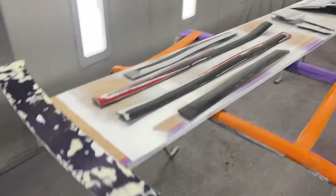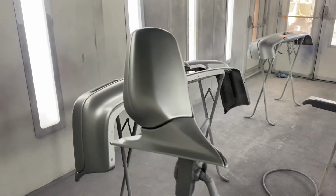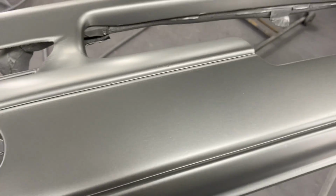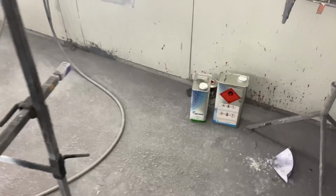Oh, we're in the booth, ready to paint. About to throw our first bit of base coat down. Woo, exciting. Here we go, got the base coat all on now. All in all, looks pretty good. Spoiler looks awesome. But yeah, about to start mixing up the clear now and laying that down.